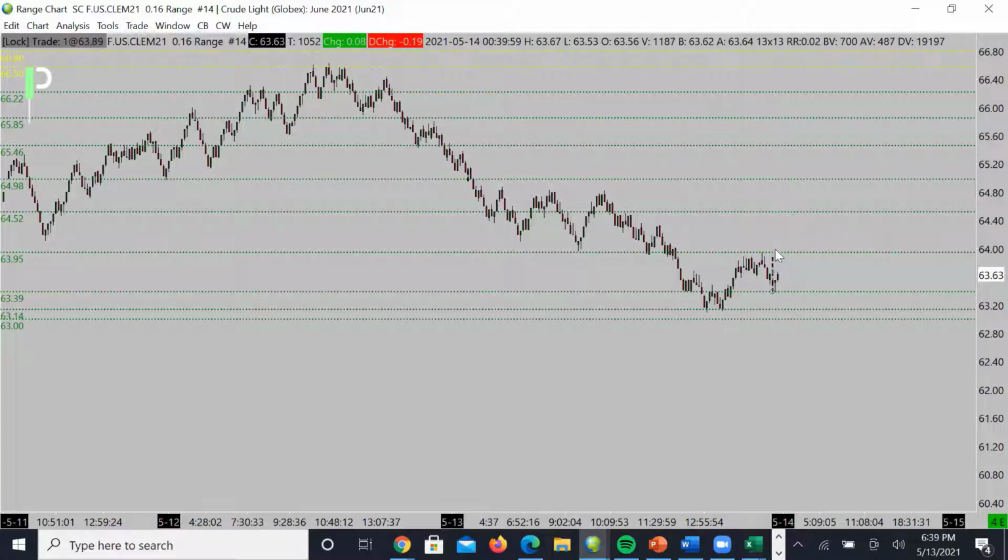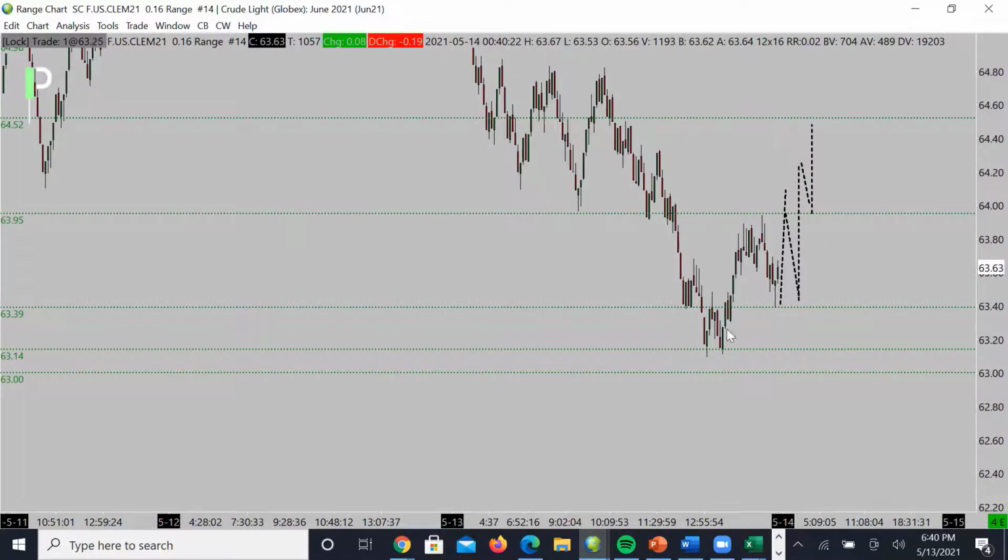But again, nice tradable opportunity right here on oil for a nice push to the upside. This is where I would like to see a long opportunity to come and then go into those 63.95s. Now, if we can't break it, look for that move back down. But if we can, maybe retest this area and look to retest 64.52. Above those 52s, look for 64.98, then 65.46. Underneath these 63.39s, you can see 63.14, which we touched, and my next level, 63.00, as the next level of support. So we'll see if we get some opportunities on oil as well as we look out for trading this.